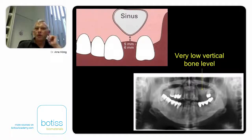Here you remember the sinus, with a very low vertical bone level, here on an X-ray in region 2-6. We have less than 5 or 6 millimeters, and it's too little for implantation without any augmentation.